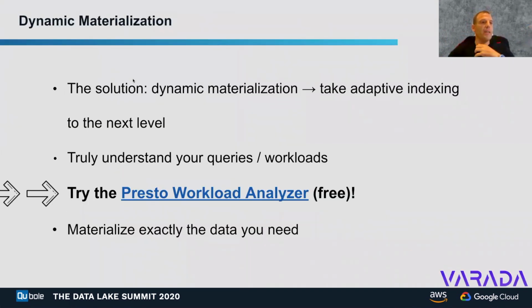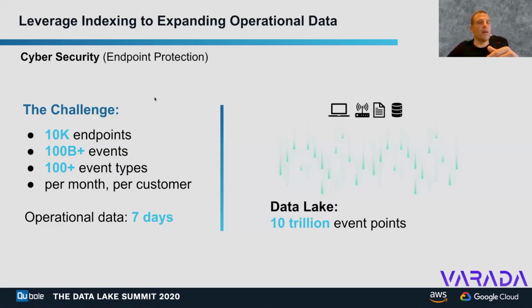So again, the combination of dynamic materialization, which column, what type of materialization, and what type of indexing is a big leap forward in what we see towards balancing between those three criteria: the business need, the TCO, and the performance. A quick case study that we had from one of our customers, which is in the cyber security space.